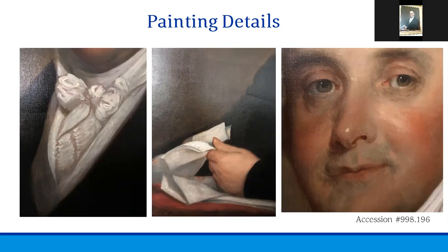Otis also had the skill to use very small details to add highlights to the face. Seen here, you can see the small dot of flesh tone paint on the tip of his nose and the bridge of his nose as well to indicate a light source. Not to go unnoticed are the fine reflections of light in Thorndike's eyes. And before I move back to the actual portrait itself to examine some details up close, I would like to tell you about the artist Otis.